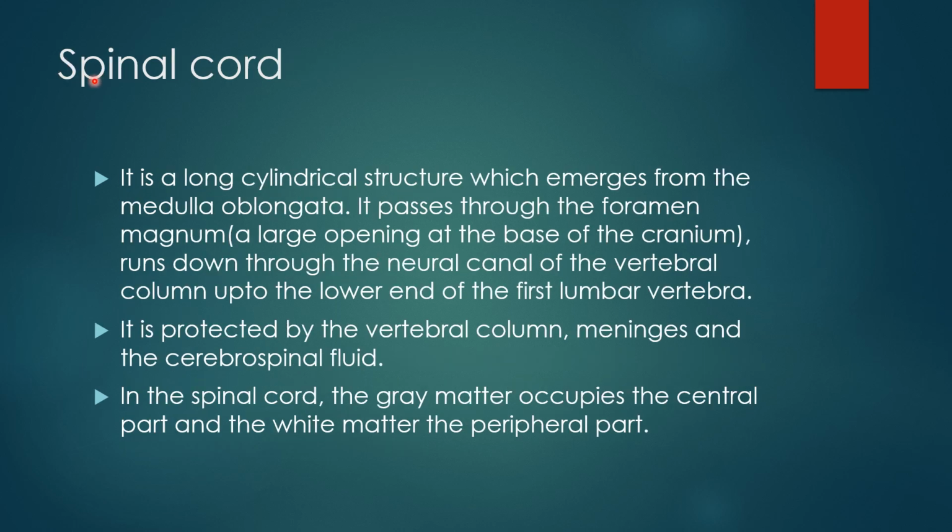Now, the next component of the central nervous system is the spinal cord. The spinal cord is a long, cylindrical, tubular structure arising from the medulla oblongata. It arises from the medulla oblongata, passes through a large opening present at the back of the skull or at the back of the cranium called foramen magnum.